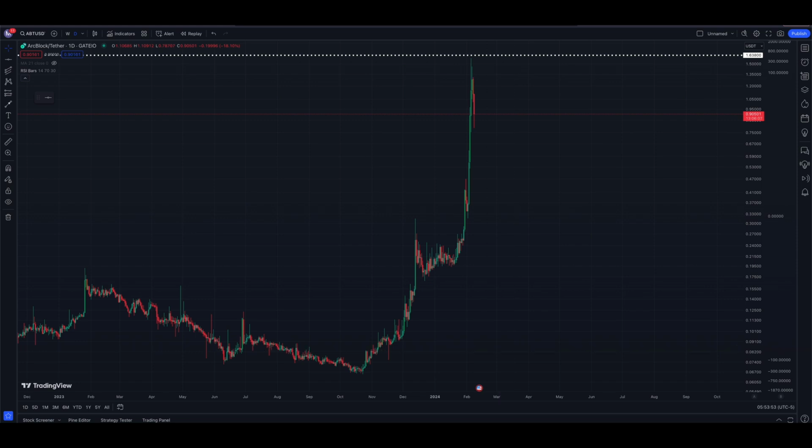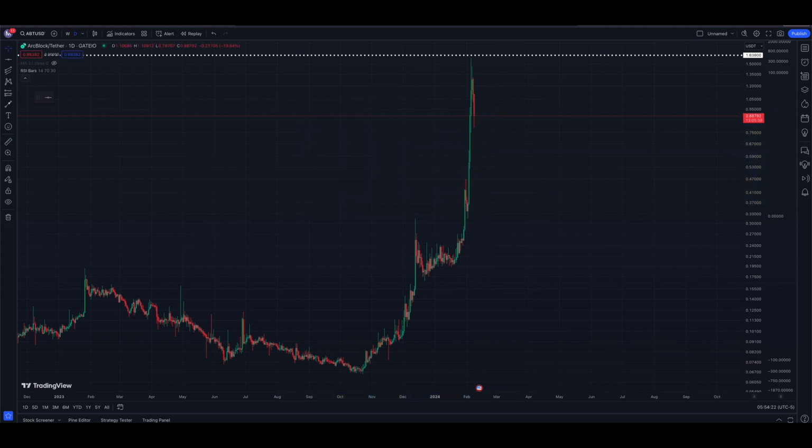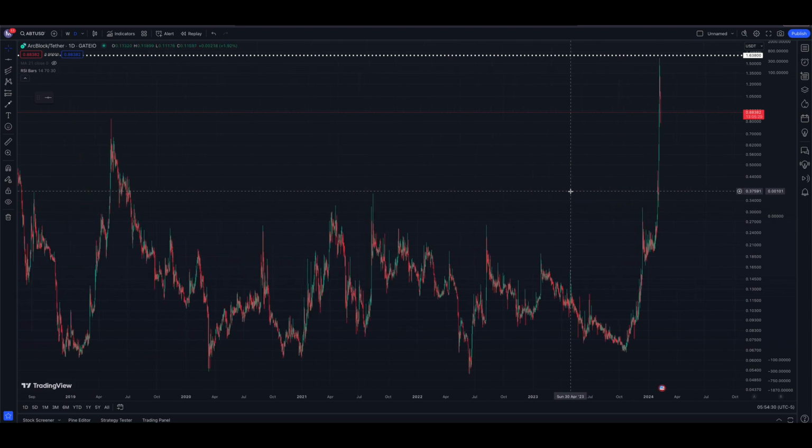Getting a pullback here, down 18% after a massive run, guys. So these pullbacks are pretty normal to see. I mean, this thing ran 400% off the last most recent low to the most recent high, and currently up where we're at now, 192. So massive move in just a couple days, guys. So sitting down 19.6%. If we go left on the chart here, this is the Gate.io data, by the way.